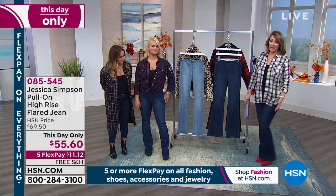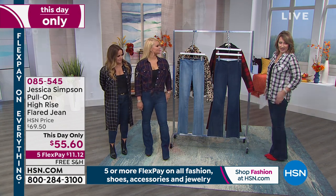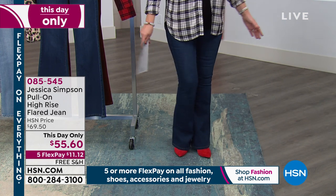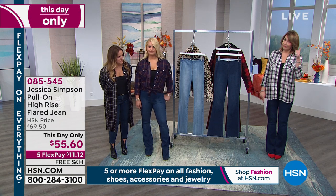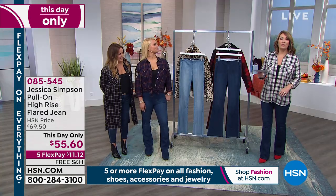They're soft. I love a flare. They balance the hips so nicely. Look at how pretty these are. They make your legs look longer. They make you look instantly slimmer. I have to say, when you put a flare on, I agree. That's why I love a flare. Yes, we love flares. Jessica's always been a flare girl. So you know what? This is your new flare.